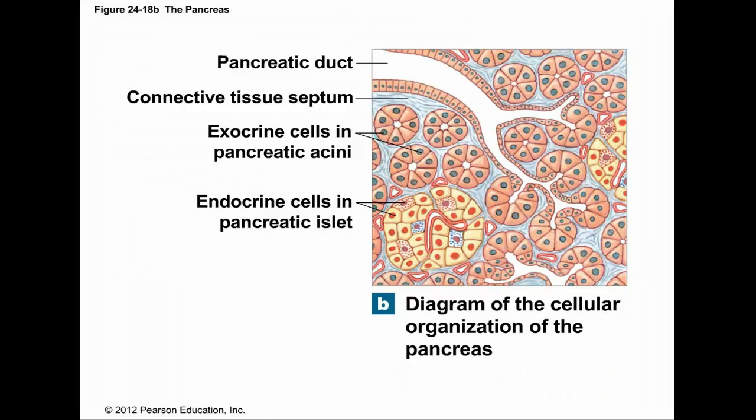So you've got up the top the pancreatic duct, the connective tissue, the exocrine glands and the pancreatic acini, and the endocrine glands and the pancreatic islets, or what you'll remember probably from your knowledge, the islets of Langerhans.